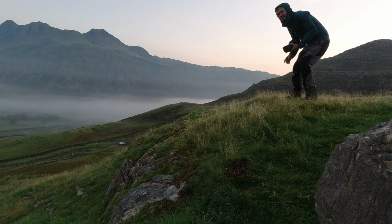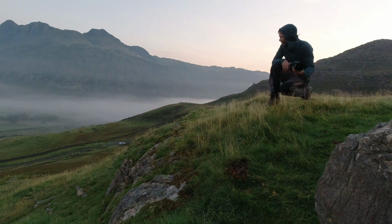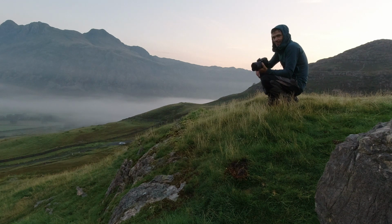So I've got this lovely little grass knoll just in front of me here with some lovely little flowers, and I'm going to use them as my immediate foreground interest. But they're obviously going to be really, really blown out, and I'm not going to be able to do a focus stack because I'm handheld, which might sound stupid, but it's true. It's a shame.